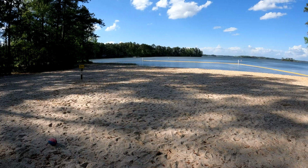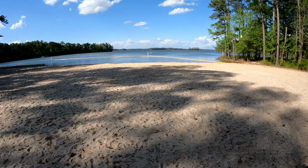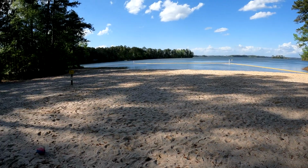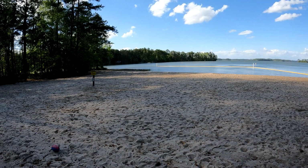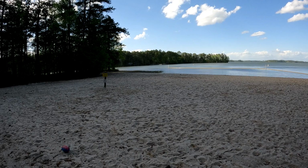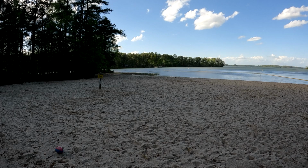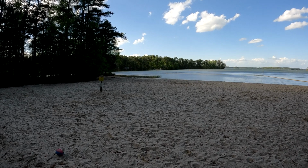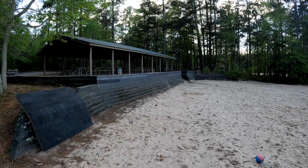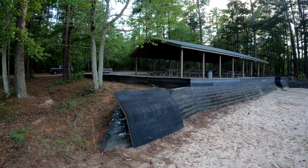I'm standing at the beach area and I'm looking across the water at my camper. So I'm in site 34, and across the water I'm looking at site 34, and that's the floating dock by my camper. But right now I'm up in the section 1 through 27, and it has a pavilion and a beach area and a playground.